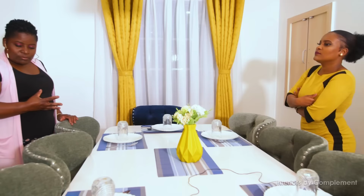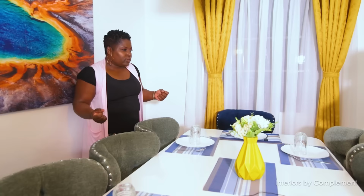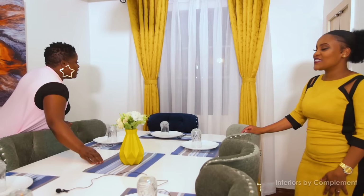We just wanted to do something unique, which is like a gold kind of handle or ring, and that gold is complementing well with the curtains, and it is complementing well with the chandelier. That's very beautiful. It is coming all through with our flower vase. Oh, you can see. Yes, it's very, very beautiful. And then the seats are complementing with the mkeka mbao floor, as you can see. And then also it is complementing with the carpet.